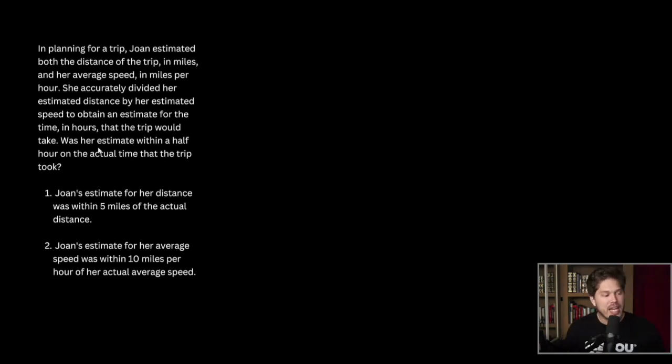Next problem. In planning for a trip, Joan estimated both the distance of the trip in miles and her average speed in miles per hour. She accurately divided her estimated distance and her estimated speed to obtain an estimate for the time in hours that the trip would take. Was her estimate within a half hour of the actual time that the trip took? So Joan did all the math right, but we want to know if her estimate was within half an hour of the actual time. So what does statement 1 say?